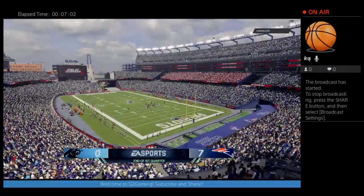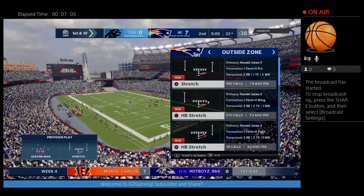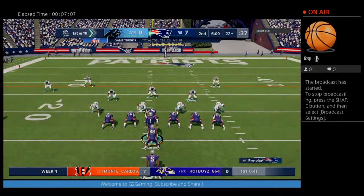After 1, 7-0 on EA Sports. Score Patriots 7, Panthers nothing.